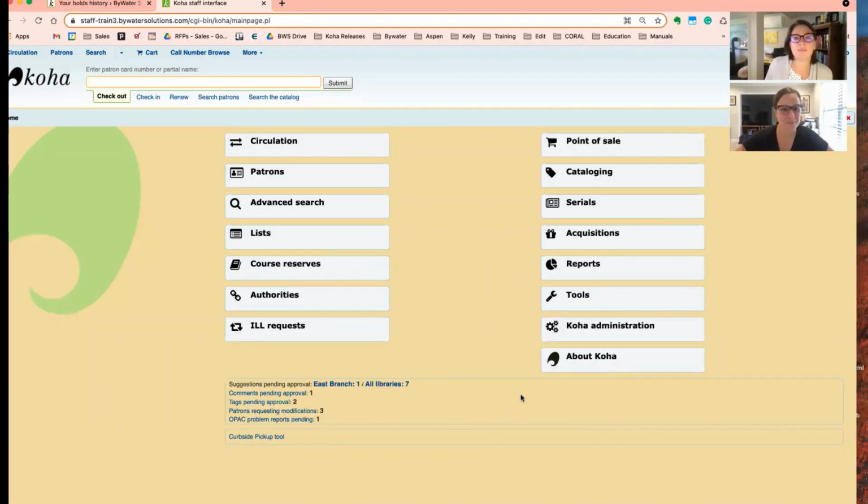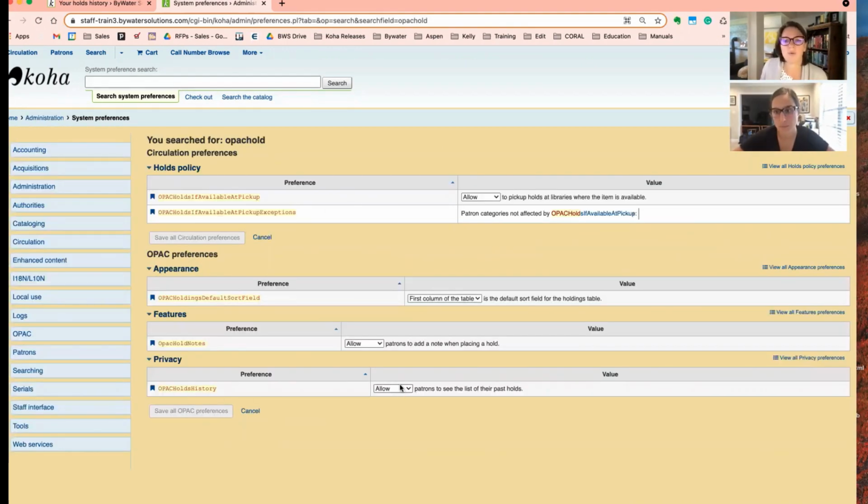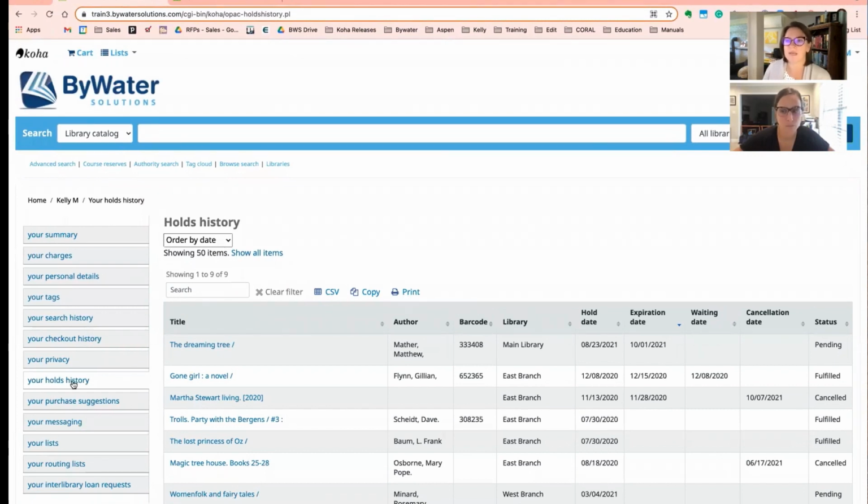So you now have the ability to allow patrons to be able to see their hold history. And that is triggered by a system preference. So libraries will need to change or update their global system preference to allow this to happen. So we'll head over to the system preference and it's called OPAC holds history. This will be defaulted to don't allow, but if you set this to allow patrons to see the list of their past holds, once you save that, your patrons will now see another column over on the left to include their hold history.